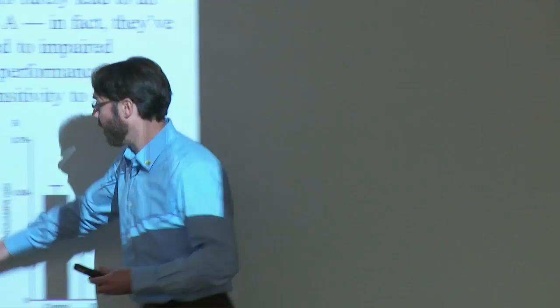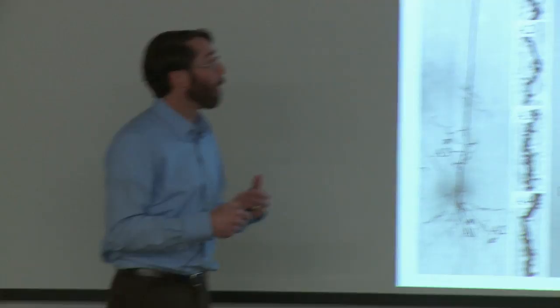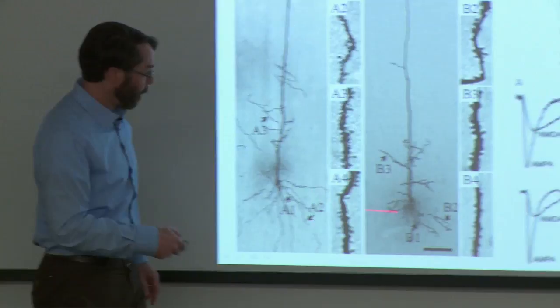And I thought this was really good. Again, looking at the structures: what does a memory look like in the brain? It's those structural components. If you look at a control versus a rat who's been sleep deprived over 5 days, in the control, all these little spines coming off this neuron are pretty full, pretty hairy looking, bumpy looking, versus an animal that has been sleep deprived. Especially when comparing these two, you can see there are a lot fewer of those little bumps, and in this one as well.